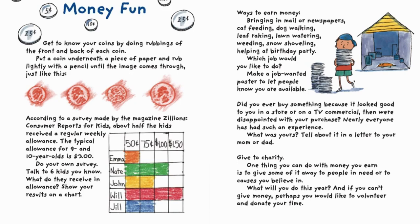According to a survey made by the magazine Zillions, Consumer Report for Kids, about half the kids received a regular weekly allowance. The typical allowance for 9 and 10-year-olds is $3. Do your own survey. Talk to 6 kids you know. What do they receive in allowance? Show your results on a chart.